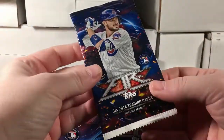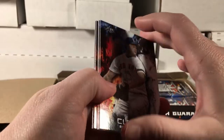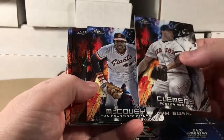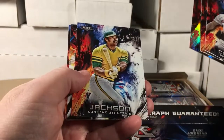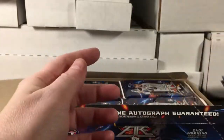And I love that of course it includes the old timers as well as modern players, and of course the really good 2018 rookie class. It's got a little bit of everything at a really good price point. So alright, we're going to start off with Clemens, Willie McCovey. There's the first parallel of Franklin Barreto, Reggie Jackson, Doc Gooden, and Cespedes.